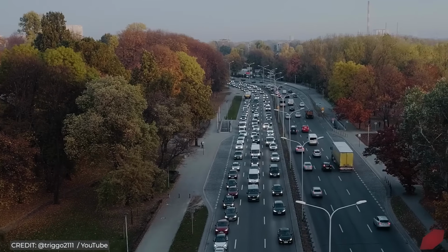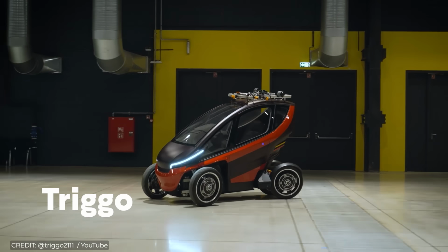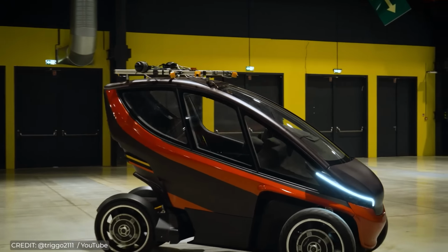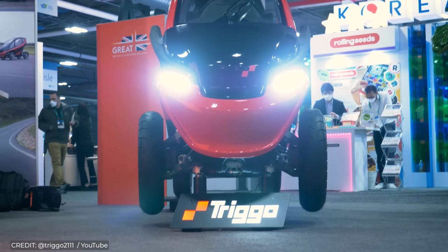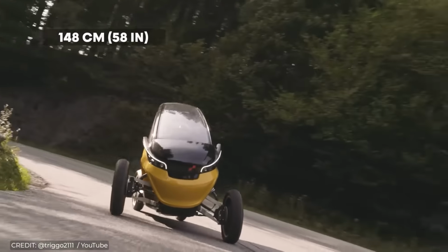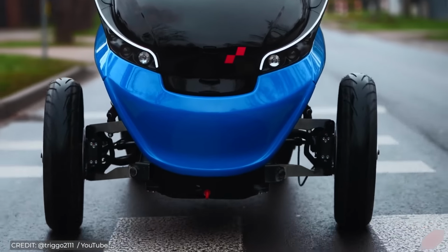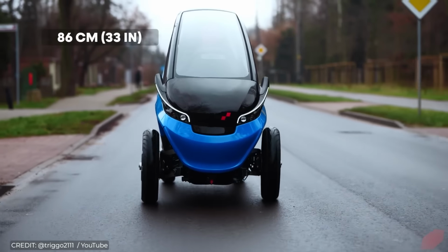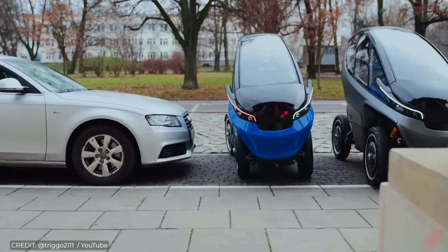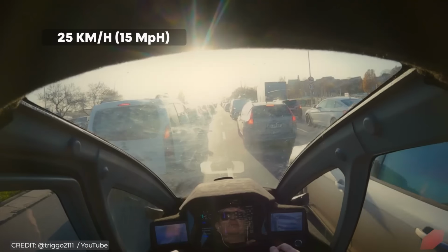Every driver knows that sinking feeling when there's no escaping a traffic jam. The creators of Trigo asked, why not just make the car narrower? The headline feature of this 2-seat electric quadricycle is its adjustable track width. At speeds up to 90 kilometers per hour, Trigo drives normally at 148 centimeters wide. But the moment you hit heavy city traffic, one button press narrows the track down to 86 centimeters. The car suddenly becomes compact enough to squeeze through gaps that regular vehicles wouldn't even consider. In this mode, speed is capped at 25 kilometers per hour.